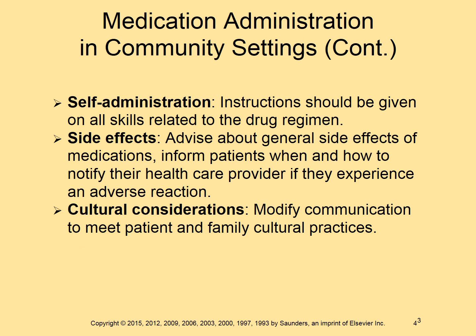Okay. Self-administration. Instruction should be given on all skills related to the drug regimen: how to store it, how to refill it, whether to inject it or take it orally, how to know when you're taking it. If they're using an oral inhaler that has a steroid, rinsing their mouth afterwards. Do they need to shake it? Where do they need to store it? Is it nitroglycerin? It should not be in the sun, all those type of things.